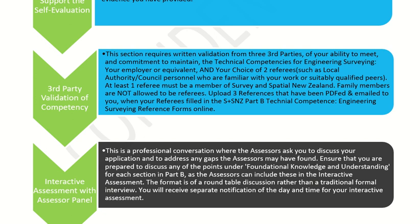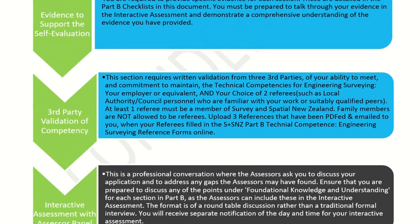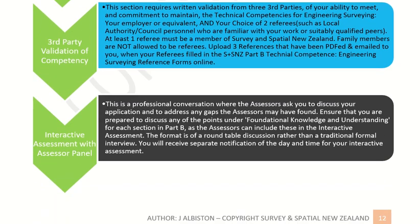And you have to upload the 3 references that have been PDF'd and emailed to you when your referees filled in the Survey and Spatial Part B Technical Competencies Engineering Surveying reference forms online. Again, you can collect more than 3 references and then just choose the 3 best. You're welcome to do that. So those 3 are what make up the online application. And the 4th part of your assessment, the 4th way in which we assess the competencies is through the interactive assessment with the assessment panel.